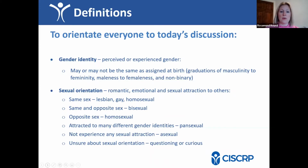Bisexual is attracted to both. Opposite sex in general is, oh, hang on, we've got it wrong. Opposite sex is heterosexual. I've got homosexual in there. Attracted to many different gender identities is pansexual. Not experiencing any sexual attraction at all is asexual. And some people are unsure. It can take time, people throughout their lives. And so that's considered questioning or curious. Next slide, please.